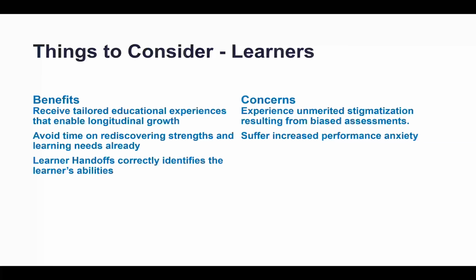So some things to consider from the learner's perspective. For the benefits, learners receive individualized, tailored educational experiences and feedback that enable longitudinal growth. There is less time wasted on rediscovering the learner's strengths and weaknesses. We are not constantly reinventing the wheel. And learner handoffs correctly identify the learner's abilities, so the learner is not put in a situation to do a task or skill they cannot safely perform.